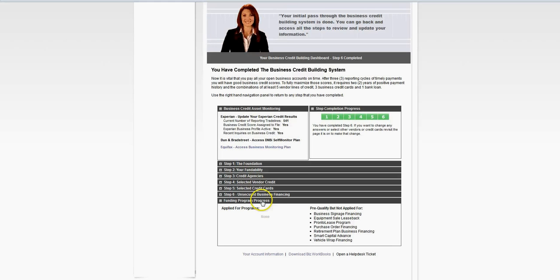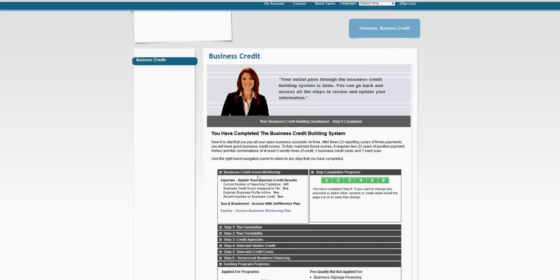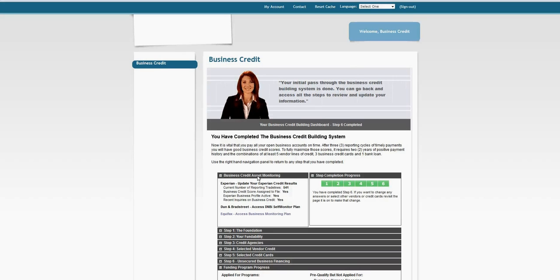And you also have this integration with the bureaus, which is the only system in the world that has that kind of credibility. So again, these are some of the basic differences between the Business Credit and Funding Suite and any other system in the world today.